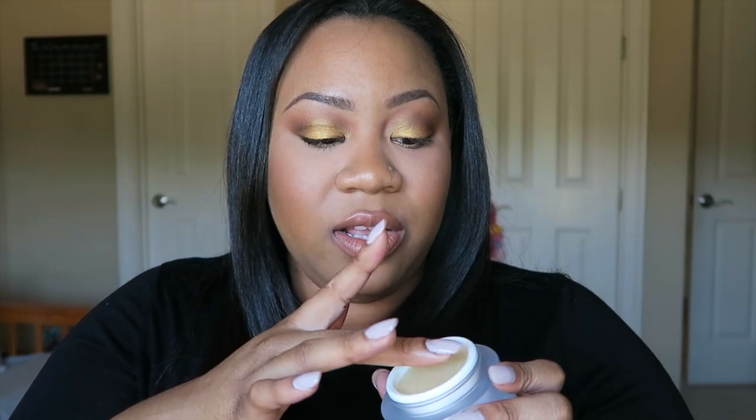But what I really like about it is you can literally use a dot. When I put it on in the morning, I literally tap into it and rub it on my face, and you get a pretty sizable amount. But it's not pore clogging. It's very lightweight. It's hydrating. It kind of plumps up my skin, and it's the perfect amount of hydration.